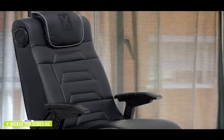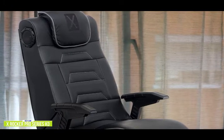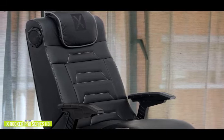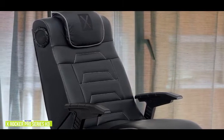The X-Rocker Pro H3 features a full 4.1 sound system and a form factor that ensures hours of comfort. As far as floor gaming chairs go, you really can't get any better than the X-Rocker Pro H3. It will take your console gaming to a whole new level of comfort and enjoyment.